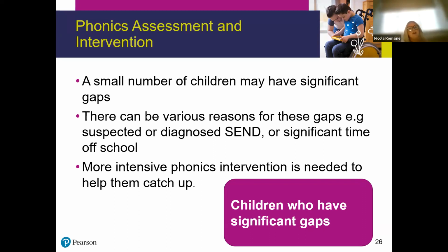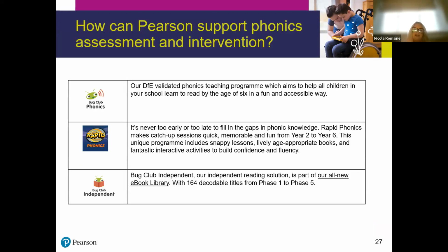So you've got two different categories of children there. You would start year 2 by plugging any gaps. Some children may have just some small gaps and then they can move on quickly, but then there are some children who may have significant gaps that need further intervention. So what would you do in those cases? How could we help to support phonics assessment and intervention?